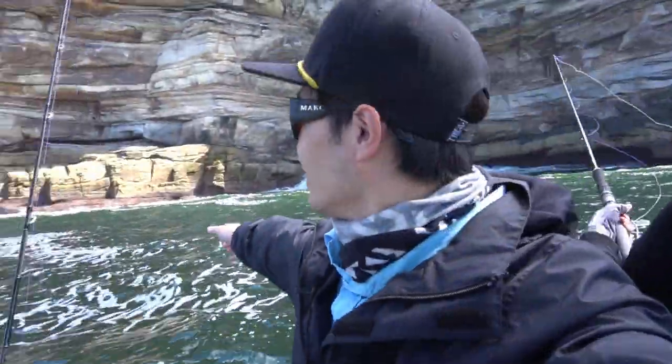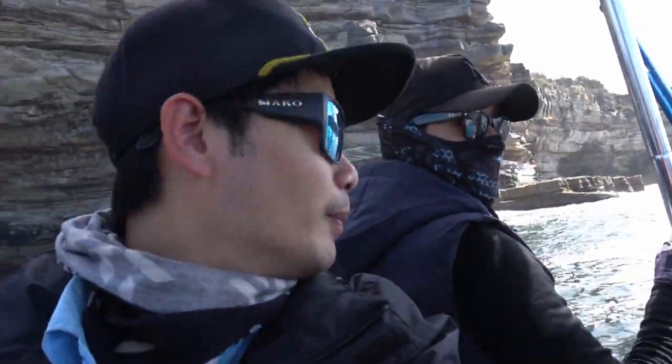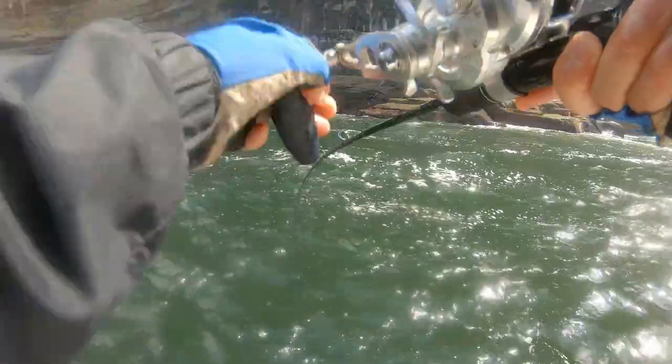Just been going around all these areas trying to look for groper. It was a bit difficult offshore, so we had to come back in. Yeah, it's very choppy. The wind just not on our side today, even though the forecast suggested it was going to be pretty light. Certainly not light. But yeah, it's been a good day out here. Really enjoyed it.